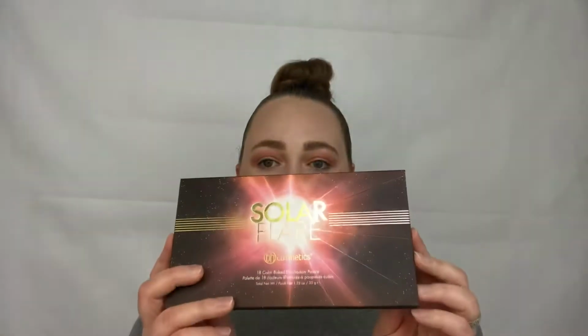Next, I'm going to go in and show you the Solar Flare palette. This is another BH Cosmetics palette. Oh, I forgot to tell you how many shades were in here. The last one is 19 shades. It's shadows and highlighters. And then the Solar Flare palette is 18 shades and it's baked. So these are baked shadows, and actually the color payoff is pretty nice.